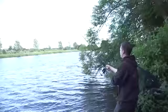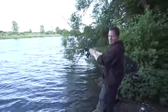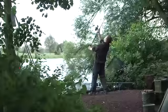Okay, feeling it down on a tight line, 45-degree angle, bang, she's hit bottom. We're on exactly the same spot. We'll take the line out of the clip, we'll get the other rod out there.